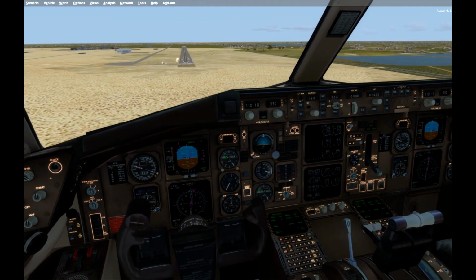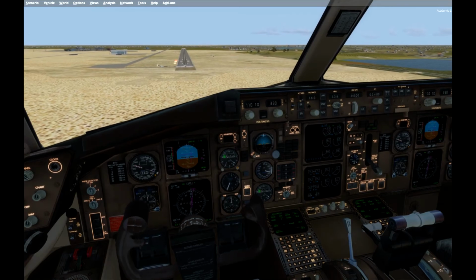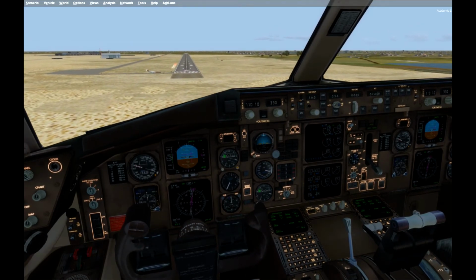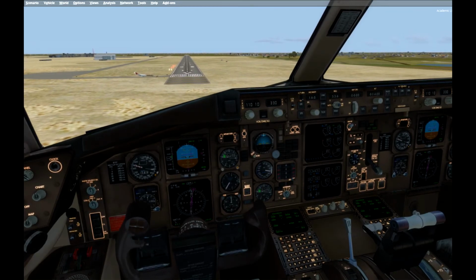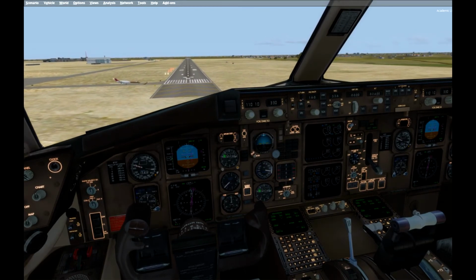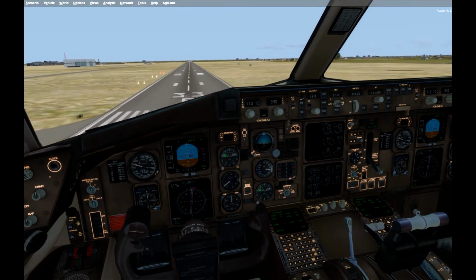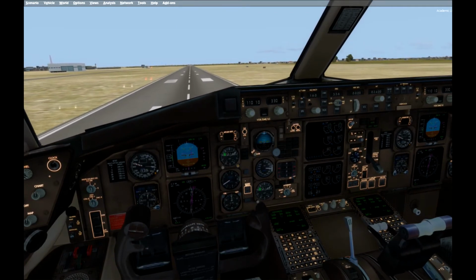Approaching minimums. 200. 100. 50. 40. 30. 20. 10.